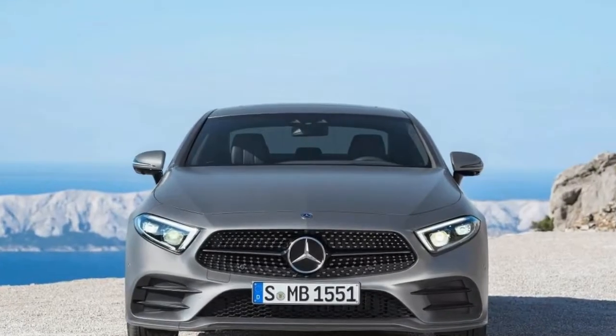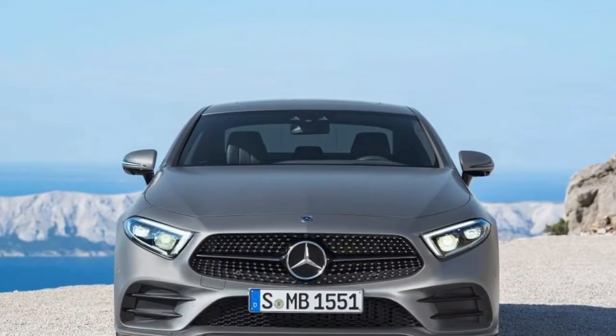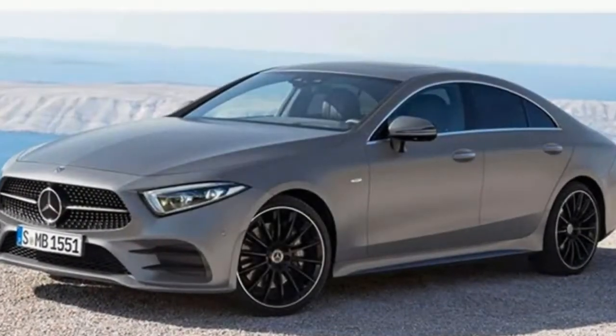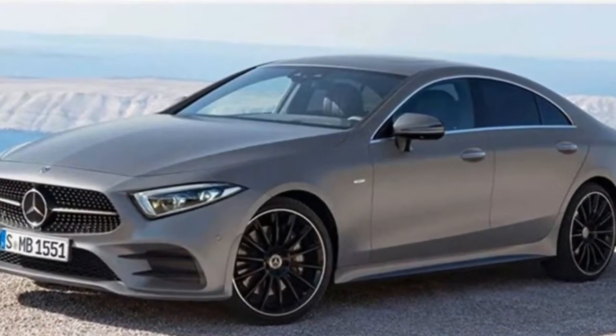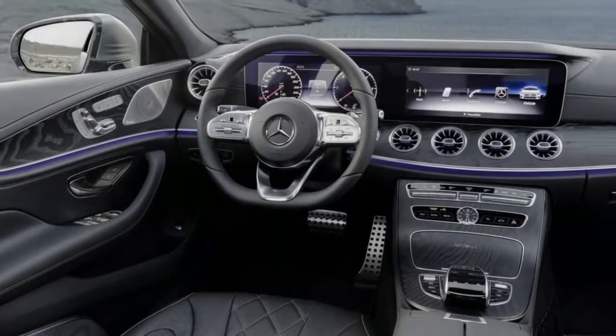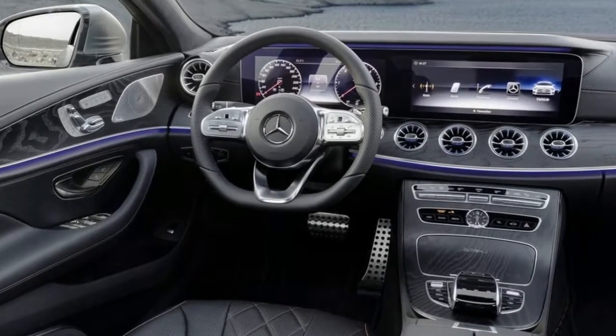Handling? Well, such are the absolutely horrendous conditions here that it's sort of hard to tell. The roads are awful and we're on different wheels and different tyres than we'll get in the UK, but based on what I've experienced, it does feel pretty poised and confident, even though the roads are icy and slippery and just awful.